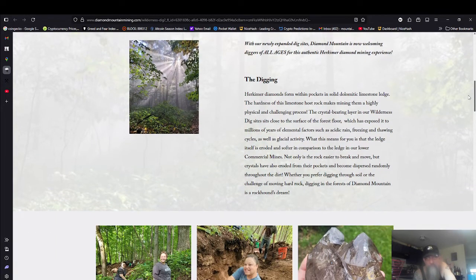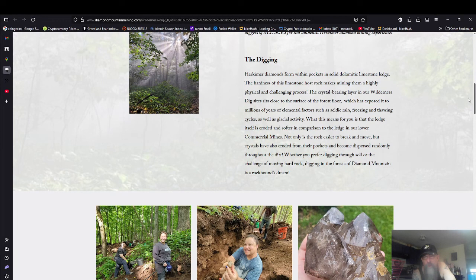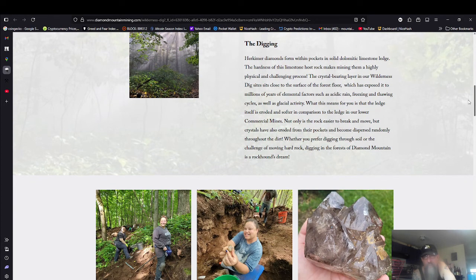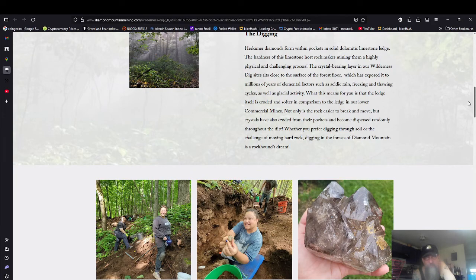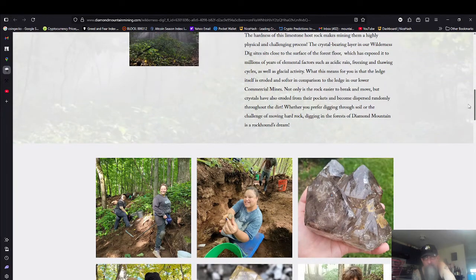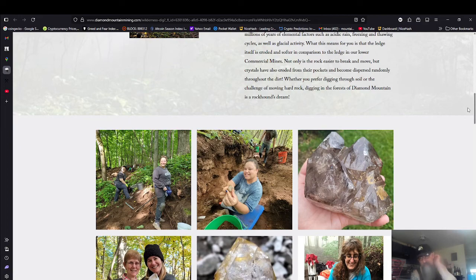The Herkimer diamonds formed within pockets of solid dolomite limestone ledge. The hardness of this limestone host rock makes mining them a highly physical and challenging process. The crystal-bearing layer in our wilderness dig site is close to the surface of the forest floor, which has been exposed millions of years, and freezing and thawing and all this stuff makes the ledge softer to dig up, and you can get them.